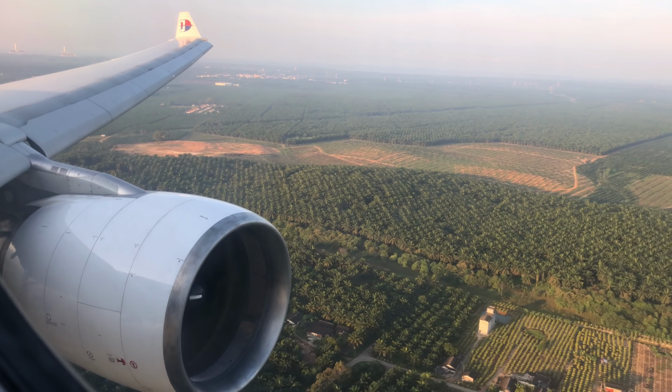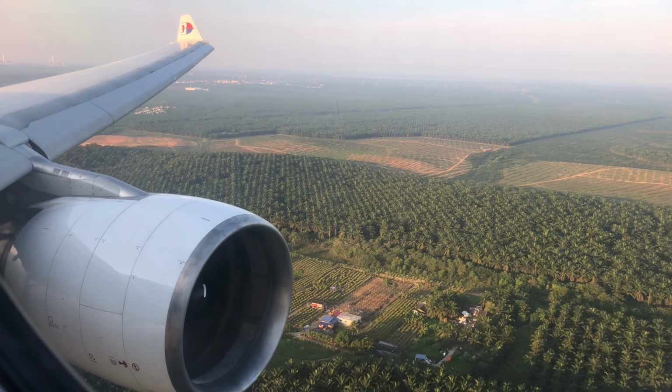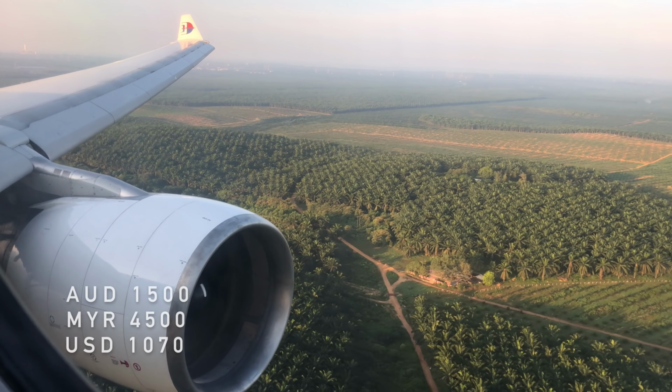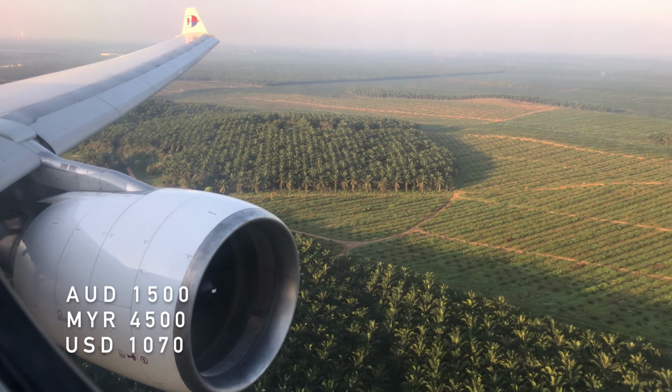For this trip, Adelaide to Hong Kong via Perth and Kuala Lumpur, I paid just a bit less than 3,000 Aussie dollars. So I would say for this very sector, Perth to Kuala Lumpur, it is about 1,500 return, which is really cheap for business class. Now, enjoy the landing into KL with lots of palm trees.